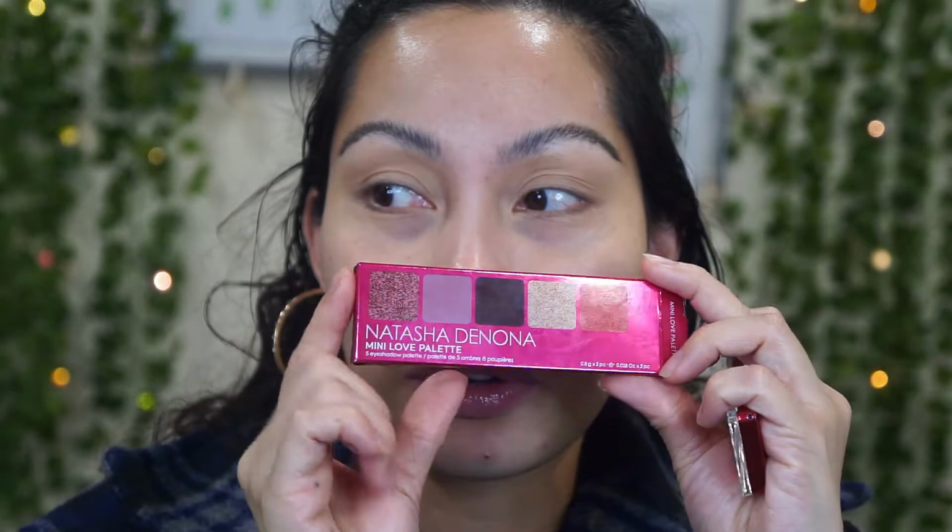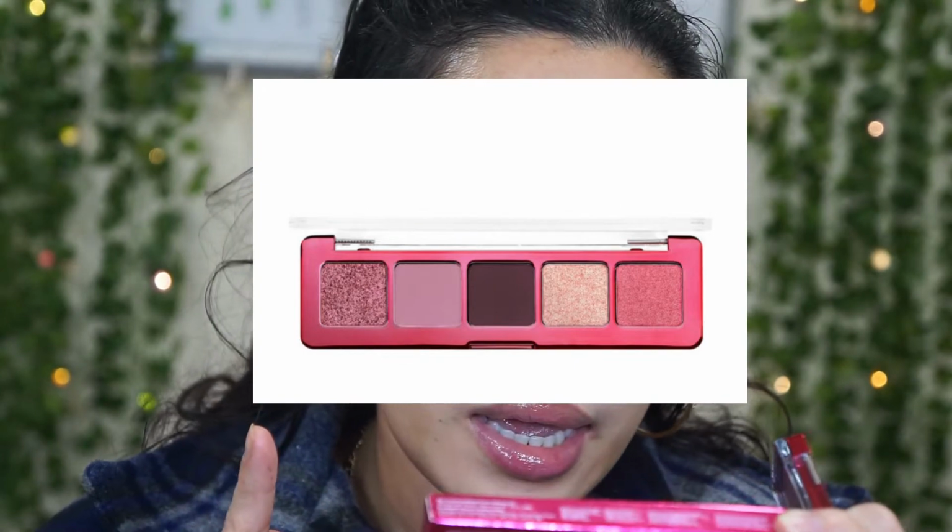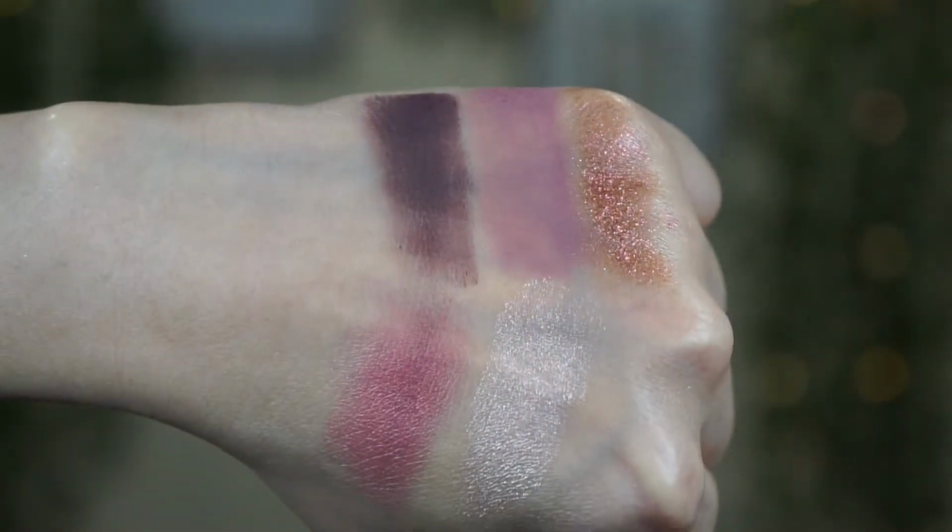Now, let's get started. This is the beautiful packaging. This is so pretty. I love the bright pink packaging. So this one is good for 2 years and it's made in Italy. You can purchase the products individually. This one retails for $25.